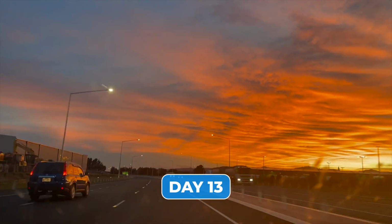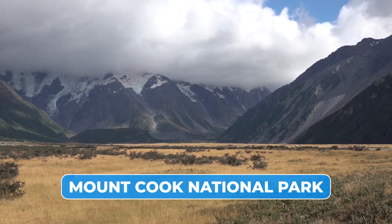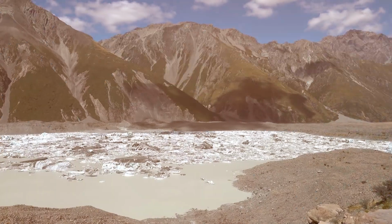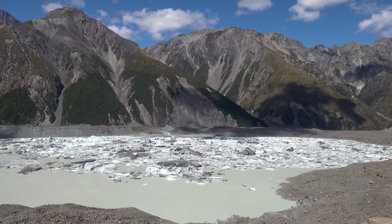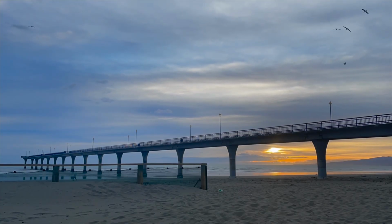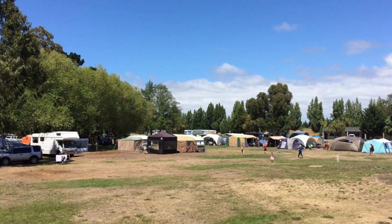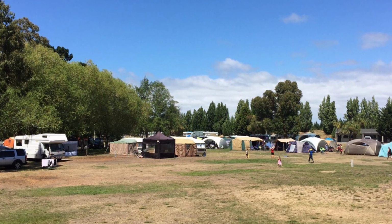Day 13, big drive day, Queenstown to Christchurch via the scenic route. Stop at Mount Cook National Park if weather permits. The Hooker Valley track is an easy 3-hour return walk with glacier views. Absolutely worth it. Continue to Christchurch. Total driving time 6 to 7 hours with stops. Camp at Christchurch Top 10 Holiday Park.